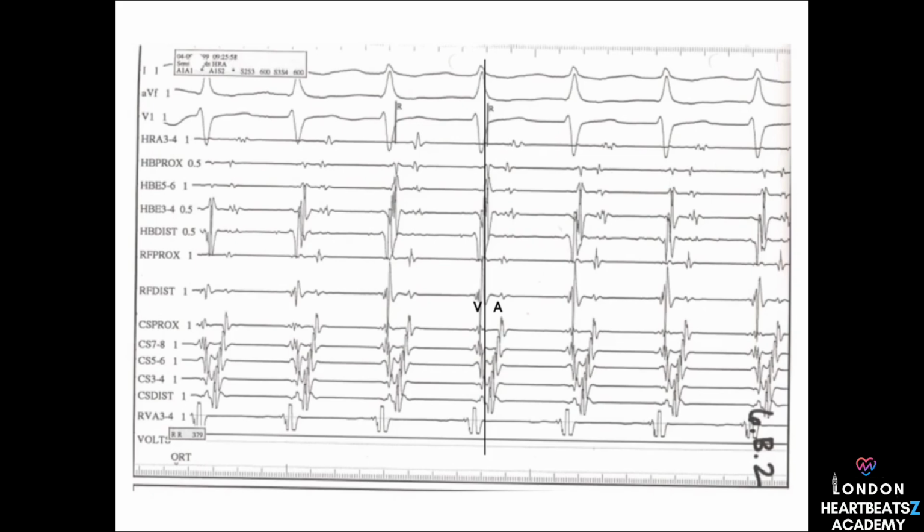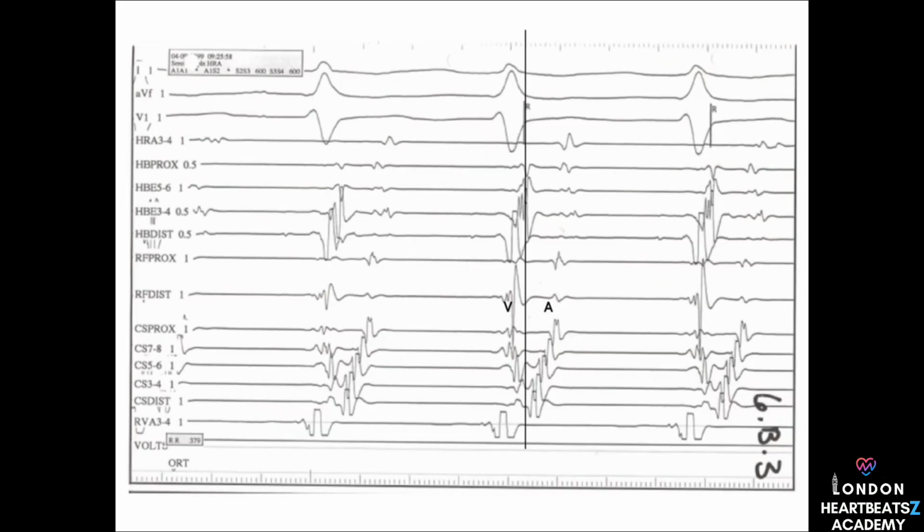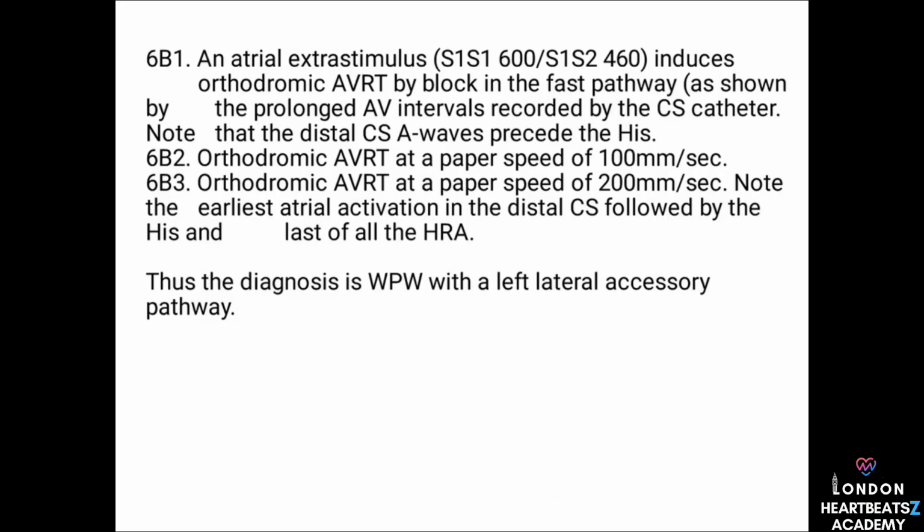It's basically blocking conduction in the fast pathway. Creating a roadblock on the express lane so the signal has to take a detour? Exactly. And you can see that those distal coronary sinus atrial waves are happening before the His bundle activation. That confirms conduction up that left lateral accessory pathway. In figures 6B2 and 6B3, those are just showing the same orthodromic AVRT at different speeds. Right. Main point's the same. Earliest atrial activation in the distal coronary sinus, then the His bundle, then the high right atrium, orthodromic AVRT using a left lateral accessory pathway.